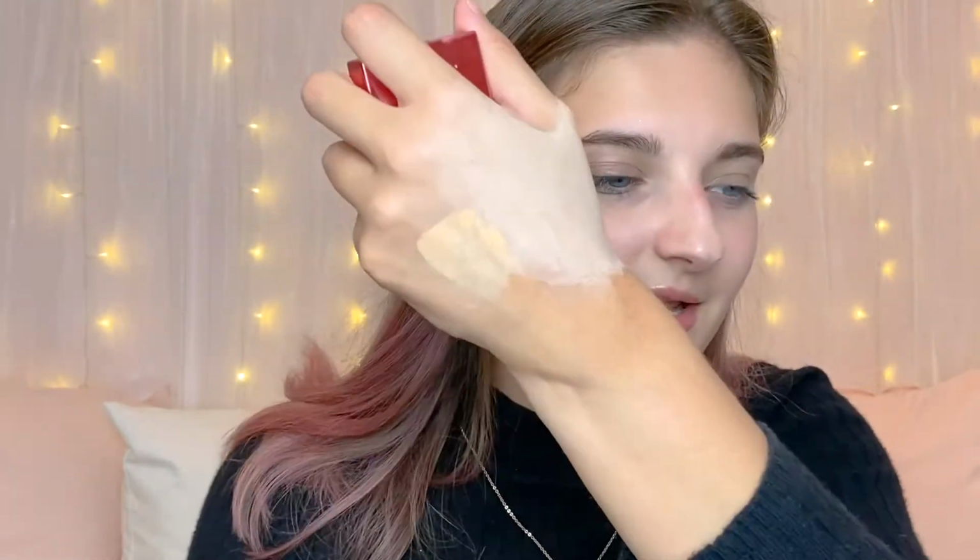And I went through a phase of not liking this because it didn't have much coverage. But then when I came back to it, I decided that it actually did have quite good coverage. Again, another funny shade. This one also has a slight warm yellowy undertone. I personally don't think I have much of a yellow undertone, but again, I can't match myself, so I might be wrong.